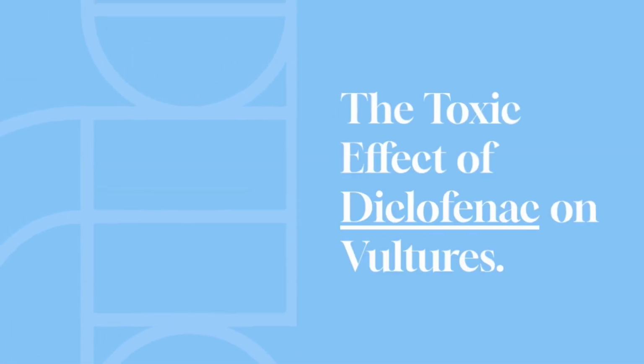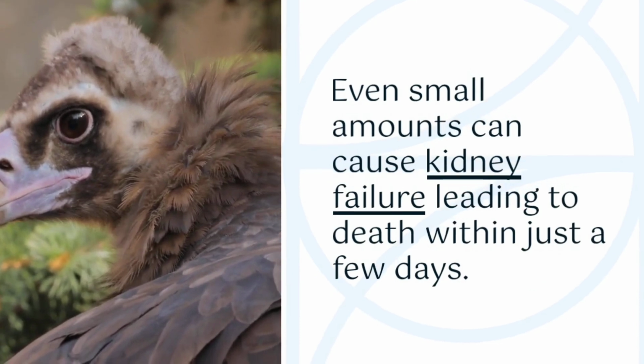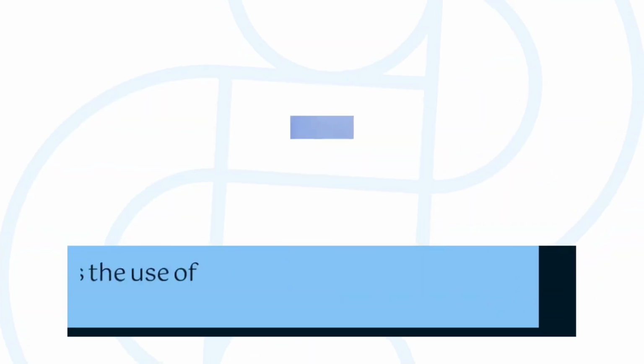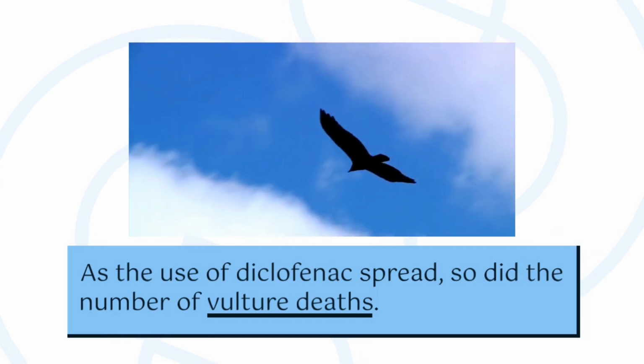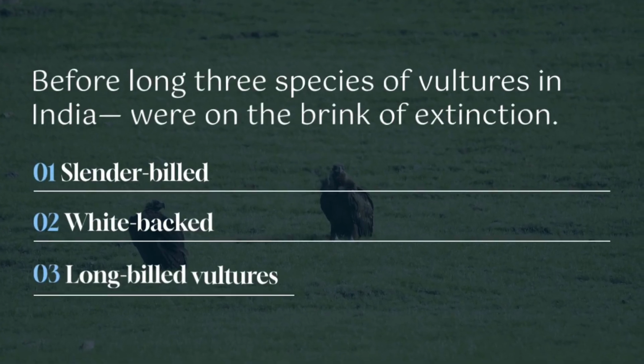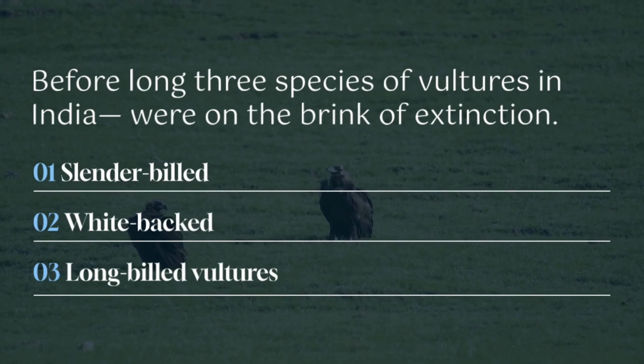The toxic effect of Diclofenac on vultures. Diclofenac is incredibly toxic to vultures. Even small amounts can cause kidney failure, leading to death within just a few days. As the use of Diclofenac spread, so did the number of vulture deaths. Before long, 3 species of vultures in India, the slender-billed, white-backed, and long-billed vultures, were on the brink of extinction.